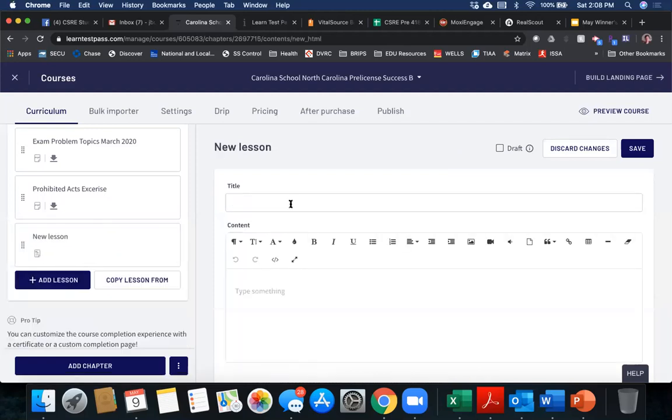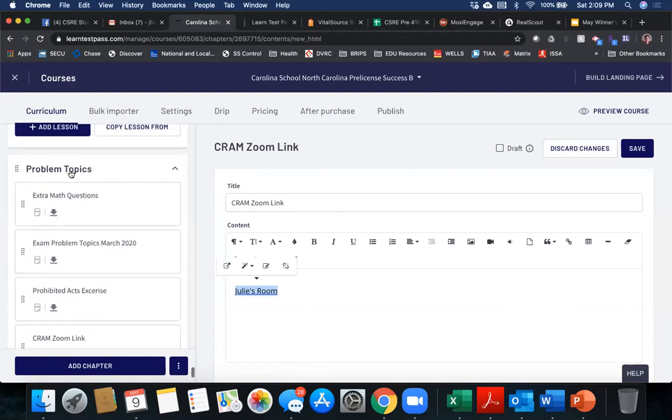Do you also have the link to do the background check? Yes and no. I can show you how to go to it. But let me just put it here. So now the link is on Learn Test Pass, so everybody has that. It's under Cram Zoom link under problem topics.